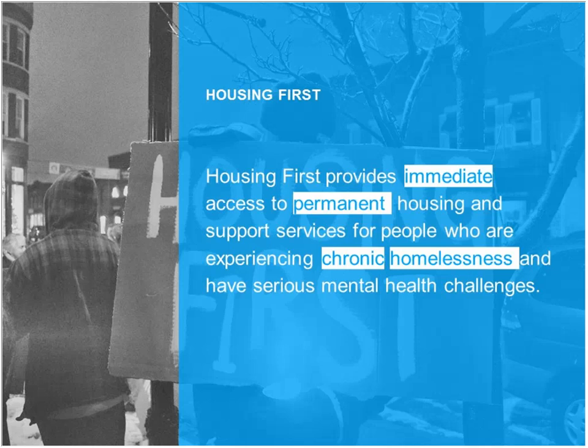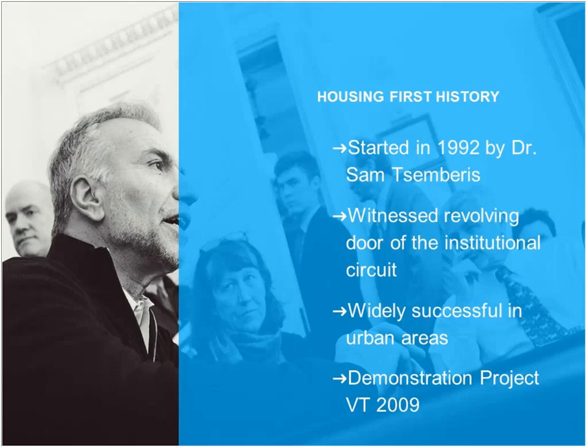But immediate also means differently than we have traditionally approached homelessness in the United States. By immediate, I mean without preconditions, without asking that people demonstrate a readiness for housing, whether that be through a period of sobriety or mental health service compliance or through employment. We provide housing to any person who's experiencing chronic homelessness without asking anything more than that they are a person experiencing chronic homelessness. This is a radical model that was developed in the 1990s in a very urban environment.